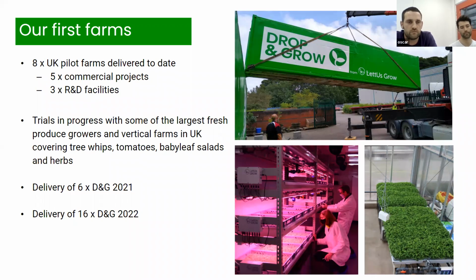Over the next 6 months or so, we're looking to develop and deliver another 6 drop and grow products. And next year, we hope to have the capacity to increase that output to about 16 units, delivering across the UK. I can talk you through the pictures we've got here. At the top, we've got one of our drop and grow containers. This is one that we're doing custom and bespoke for a bioscience company who are looking at growing a range of tropical plants. That's one we've got in the yard at the moment.